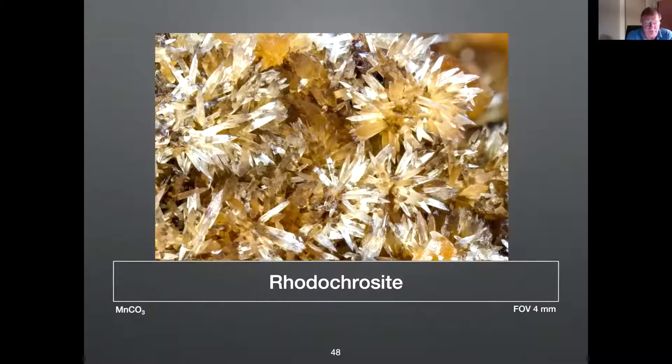This is the first of three samples of rhodochrosite I'm showing. As I said before, rhodochrosite and calcite in this environment often are hard to tell apart, especially when the rhodochrosite is almost white or colorless like this one. The one on the next slide is more of a golden color, which already makes calcite less and rhodochrosite more plausible. But the crystal shapes are still the same, as you can see on the next slide.